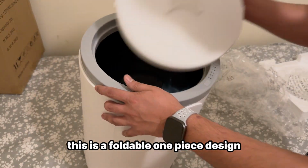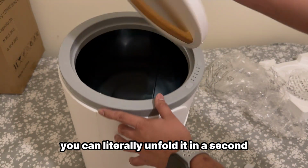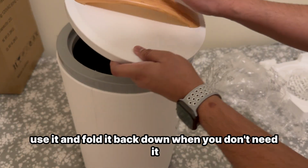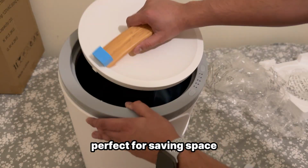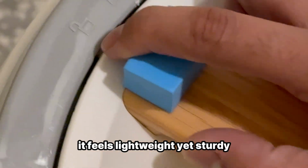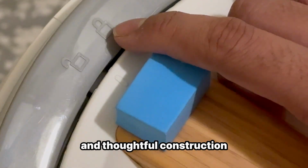This is a foldable one-piece design, which means no tools are needed. You can literally unfold it in a second, use it, and fold it back down when you don't need it. Perfect for saving space in smaller bathrooms or apartments. It feels lightweight yet sturdy, thanks to the Oxford cloth material and thoughtful construction.